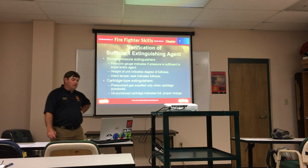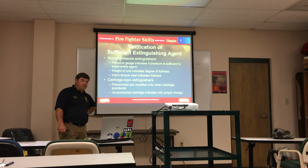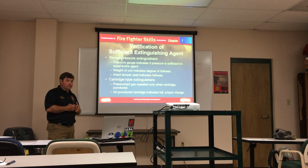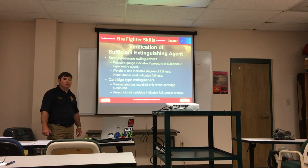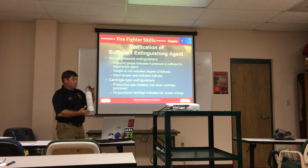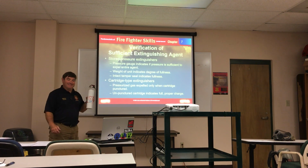Verification of sufficient extinguishing agent. Stored pressure extinguishers: pressure gauge indicates if pressure is sufficient to expel entire agent. The weight, heft of the unit indicates degree of fullness, and intact tamper seal indicates fullness also. So if the tamper seal is intact, on this extinguisher here, this would be considered the tamper seal right here. So you'd have to pull this off.